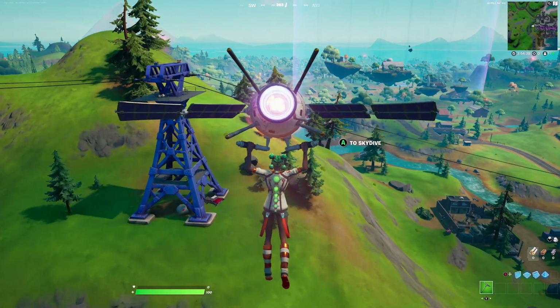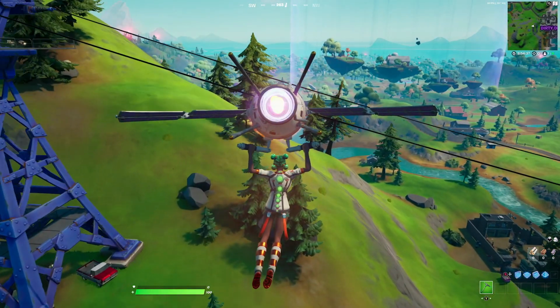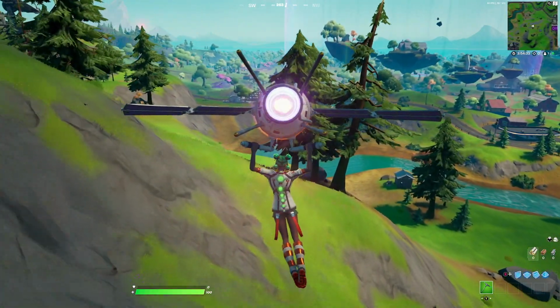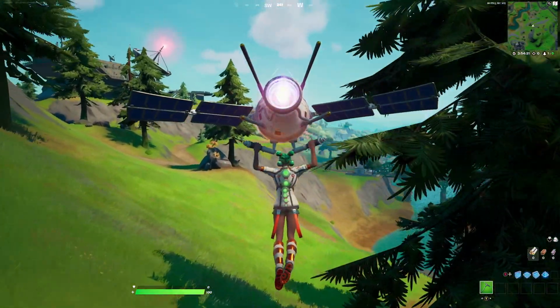Then for the glider, we're going to be going with the Planetary Probe. Now the Planetary Probe itself does have a satellite that you are using as a glider. It just made perfect sense because whenever she was in space, she could have actually lost control of her ship and she's actually using a satellite to enter Earth's atmosphere.